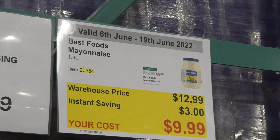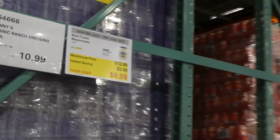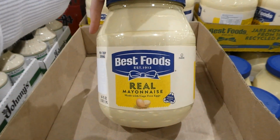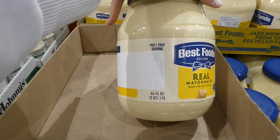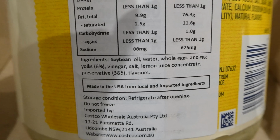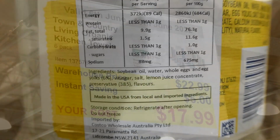Best Food mayonnaise. You get 1.9 liters for $3 off, down to $10. So this is also another name for Hellmann's. Depending on where you live in the world or what state you're in, the name will change. It also equals out to 64 fluid ounces. And this is actually my favorite mayonnaise. I prefer this one definitely over Miracle Whip or the other one, I think it's Heinz.